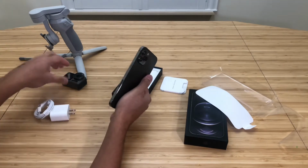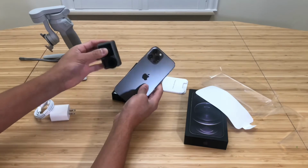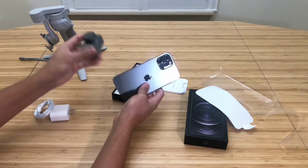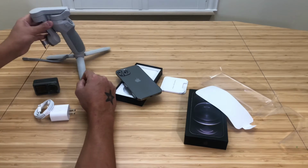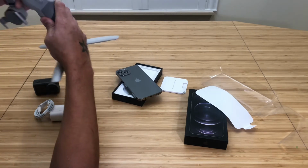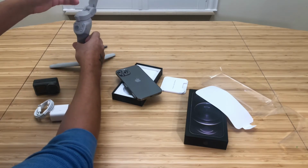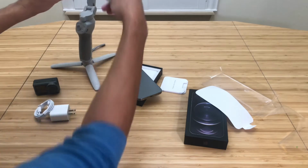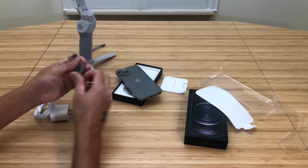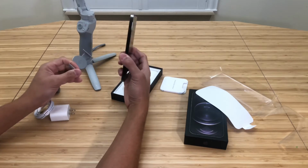very interesting. And that's why I like this color, because I like my action camera this color also. And let's go ahead and put this on the Osmo Mobile 4.